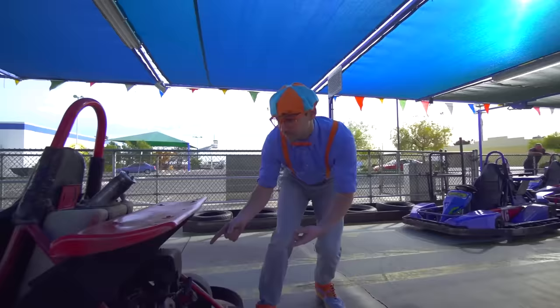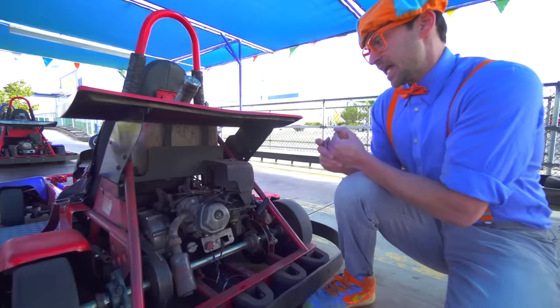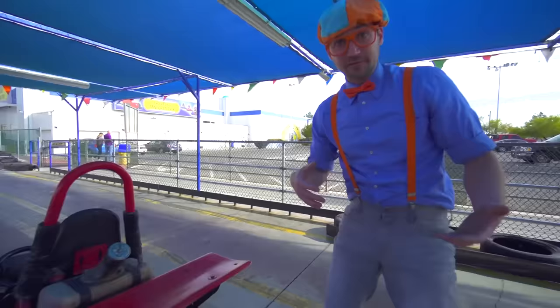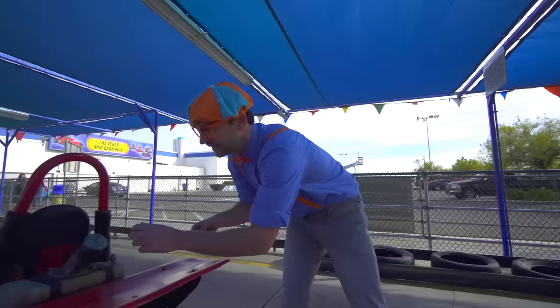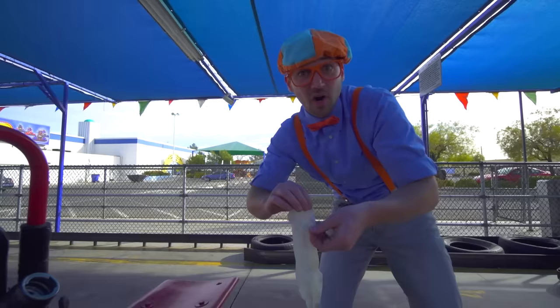Ooh. And look down here. This is the engine of the go-kart. It has an air filter, spark plug, muffler, oil, and so many other things. Well, how the engine gets all of its power is it needs some fuel. Just like how you and I need food, the go-kart needs food too. And right here, yeah, right here is the gas tank. Whoa, I think you and I should fill it up and put some gas in the go-kart. Let's put our safety gloves on. Here we go.